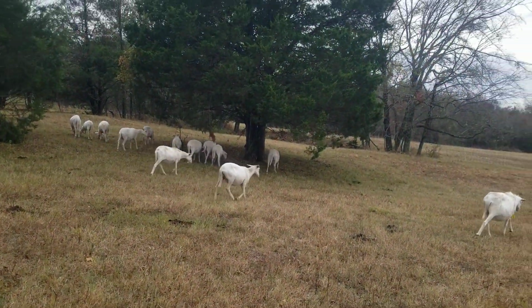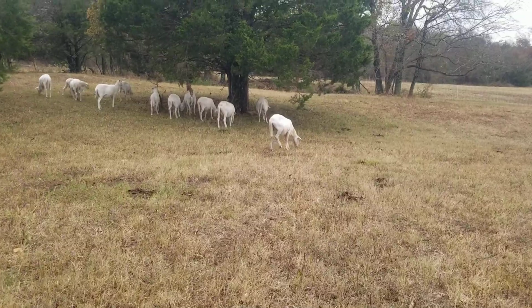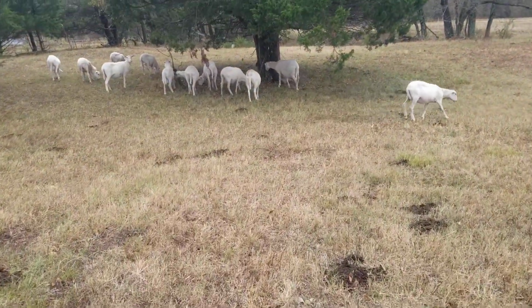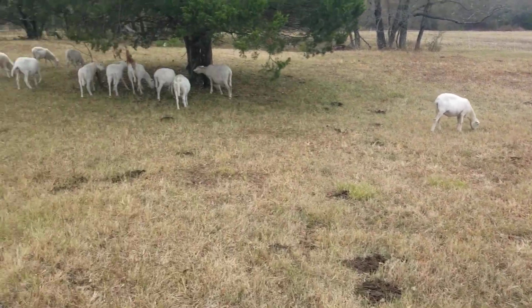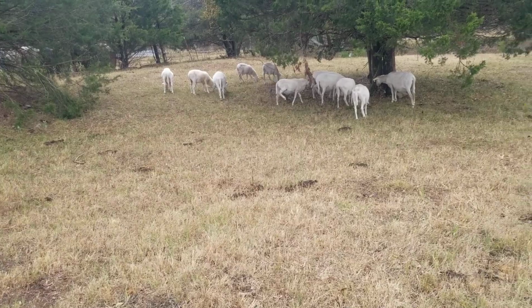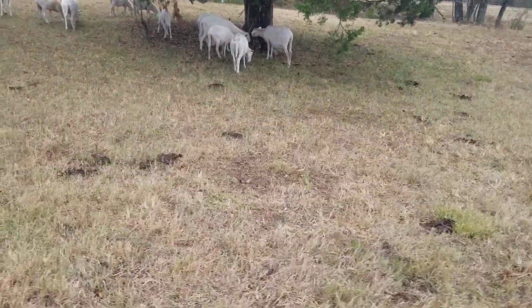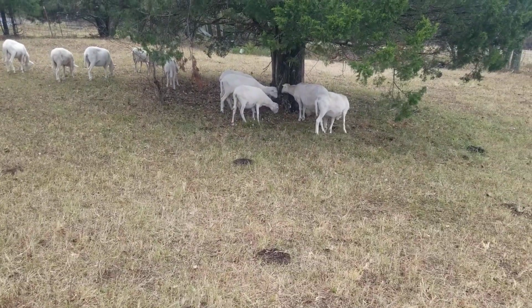So they've got a nice tree down here for shelter, and then we've got the barn over there that they can get in if it gets to be really bad weather. But man, sheep don't mind being out in the weather. It don't bother them. They're just so hardy and so capable. Unlike goats, who hate being in the rain. These sheep, they just get pretty and white when they're out in the rain.